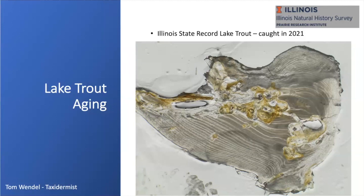What's that? The weight of it? 40 something? It was a beast, yeah. I'd have to look it up. It's in our reg booklet. I can't keep all those numbers in my head though.